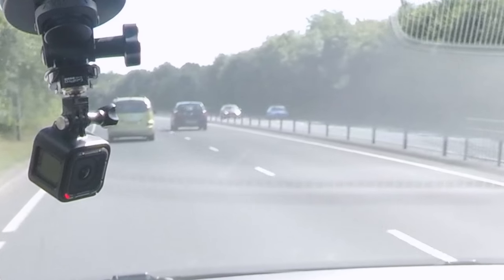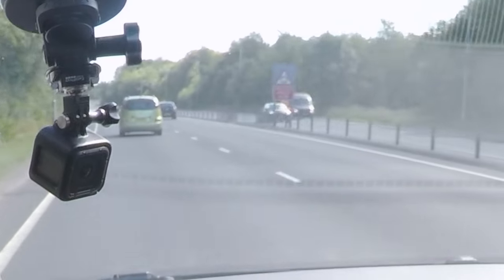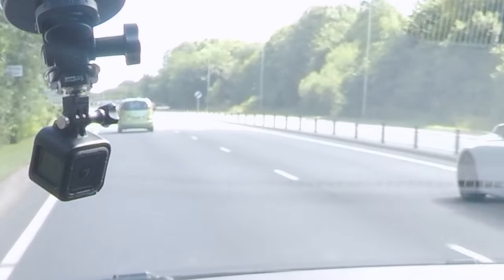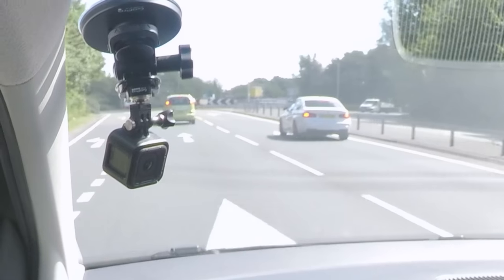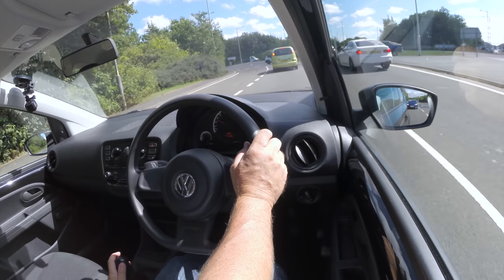The guy's trying to take off in front. Likes to be seen and control other users on the road.